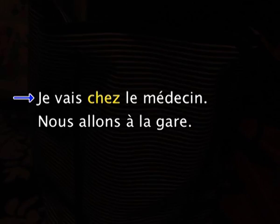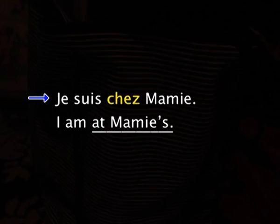But you'd use à when talking about going to the station because the station is a building and not a person. Let me show you the French translation of these two sentences. Je vais chez le médecin and nous allons à la gare. In the text, we have an example where the preposition of location chez is followed by a proper noun. Je suis chez mamie. This sentence translates as I am at mommy's.